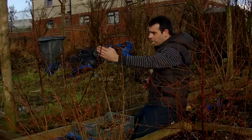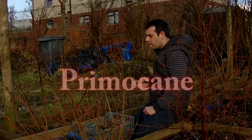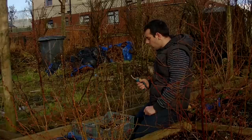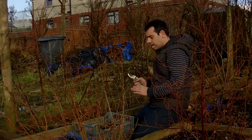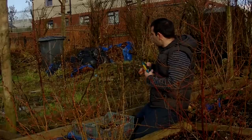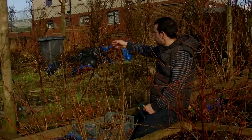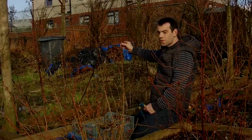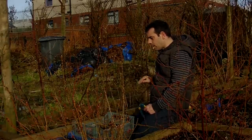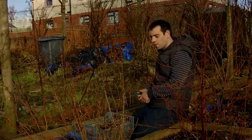Okay, everything from this post up to that post, these are all our primocanes. These are our August fruiting or autumn fruiting raspberries. All it means with the primocane is it fruits on that year's growth, okay? So this one here still has some dried fruit on it. It's no good, it's obviously rotten, but that was the growth that started this time last year, okay? And you'll just see some of the buds peeking through the ground now, which I'll give you a close-up of in a moment.